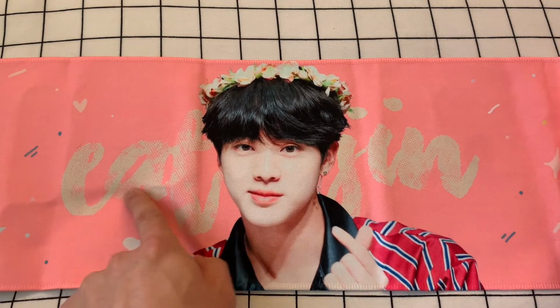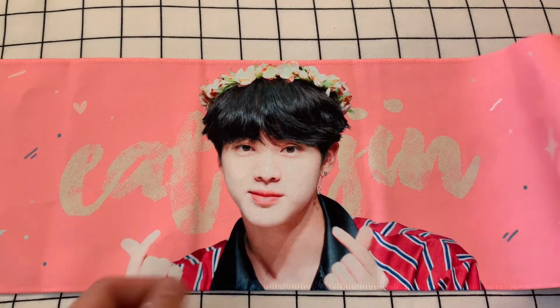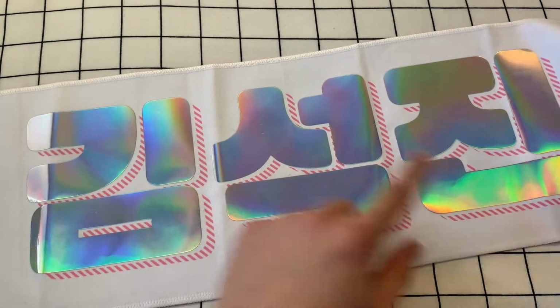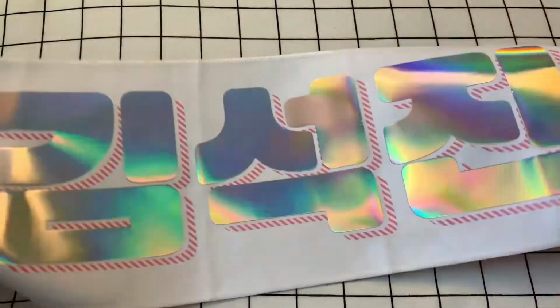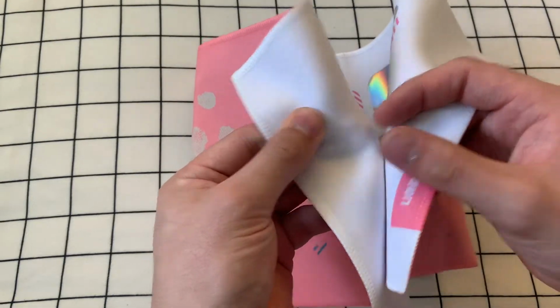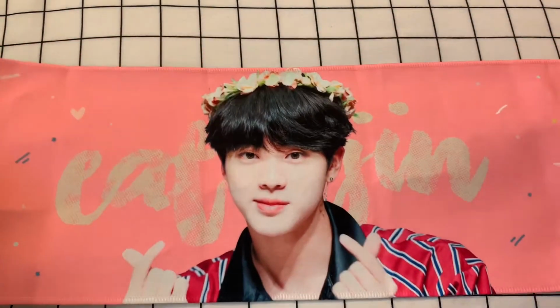But it says Eat Jin in the background, and it has my ult of all ults, Kim Sok-jin. And I think that's what this name here is. I think it's Kim Sok-jin in the highlighted reflective material here. But oh, this is so sturdy too. I was like, what the heck? And then I opened it and I was like, no, not my first banner. Thank you so much, Gwen.